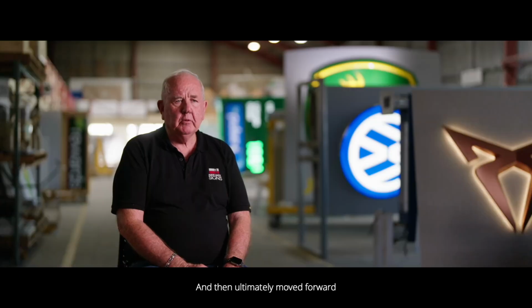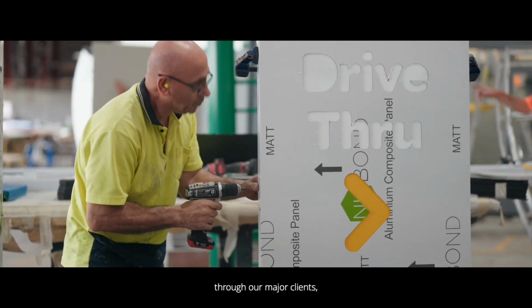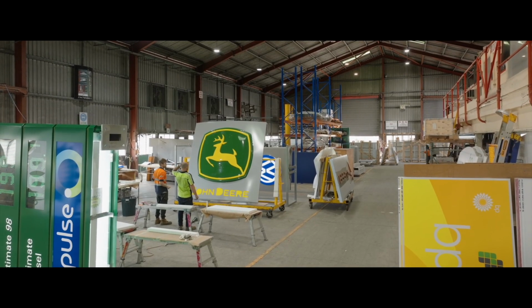And then ultimately moved forward in the 70s to vacuum forming. We took the company national about that time through our major clients, which were Shell and Kmart and Woolworths and people like that. And then we went international, and here we are.